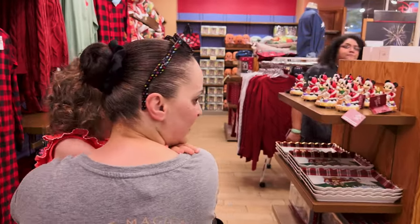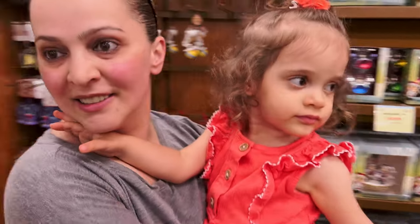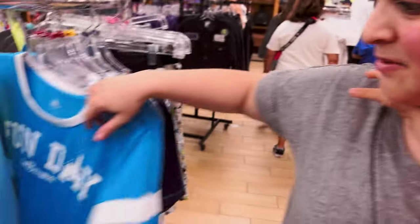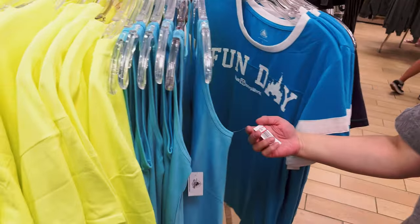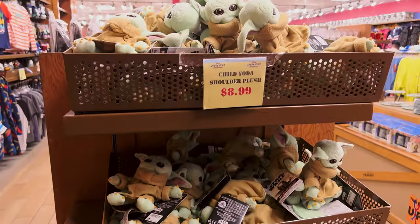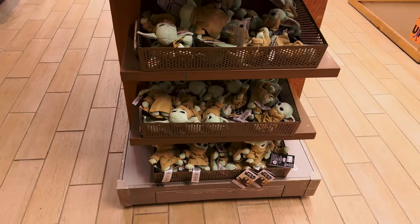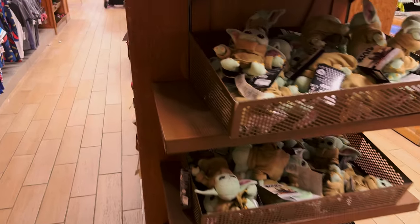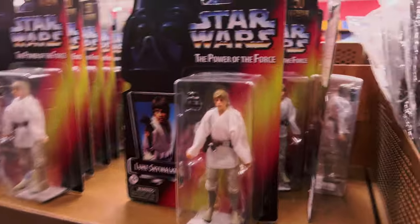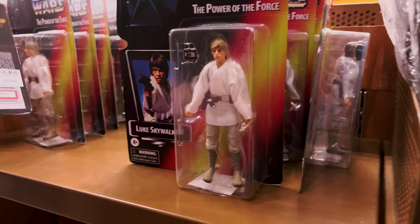I was saying we'll check behind the counter, maybe if they have any cool little charms or anything, we can find out real quick. What is this one? Little tank tops? $9.99. I did realize that I didn't give the price of these Yoda shoulder plushes. When I came around this corner, they have a lot more of them. They're $8.99. And they've also still got the little Luke Skywalker action figures. Have they lowered these prices on these? Still very high, $23.99. I think those are going to have to come down a little bit more.